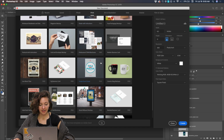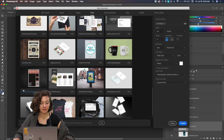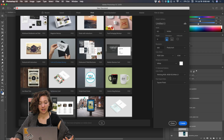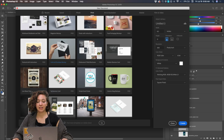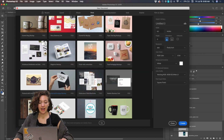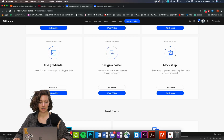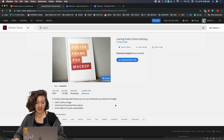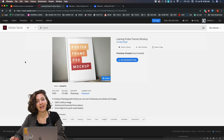And et cetera, you can check out all kinds of good stuff. We used this one last time, this newspaper style flyer. But I didn't find an actual poster, like a large scale poster template here that I liked. So I went to my friend, Adobe Stock, and I found this. The Leaning Poster Frames Mockup, you'll notice that it is free to license, and that is what we have linked you to in the Challenge tab.